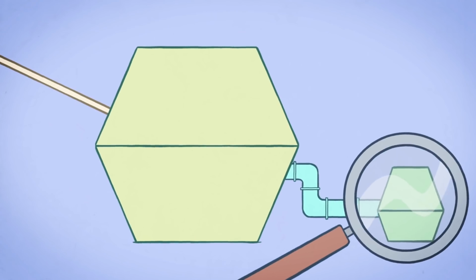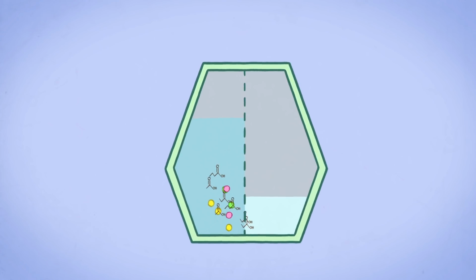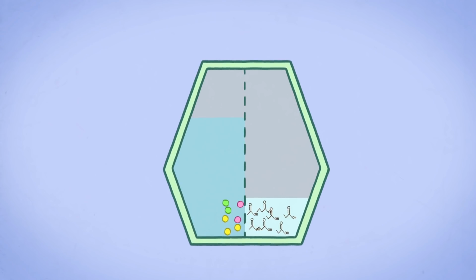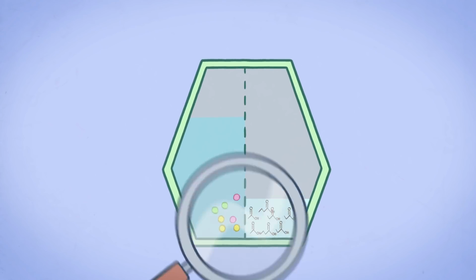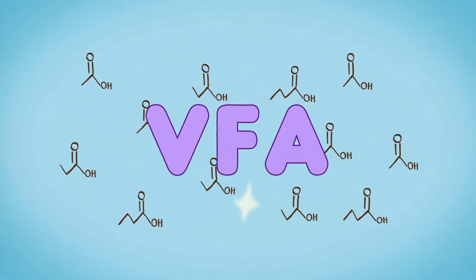The volatile fatty acids and the microorganisms are then separated using a membrane with very minuscule openings, allowing only the volatile fatty acids to pass and retaining the microorganisms in the reactor to continue their work converting the waste. These pure volatile fatty acids can then, in turn, be used for different bioprocesses.